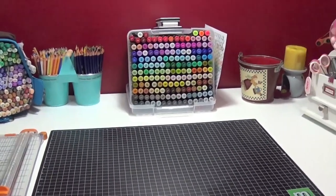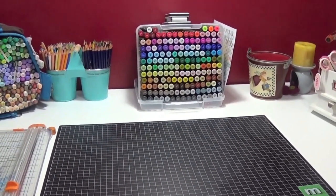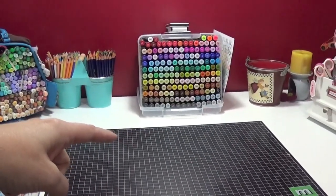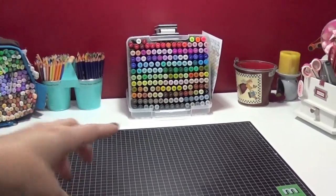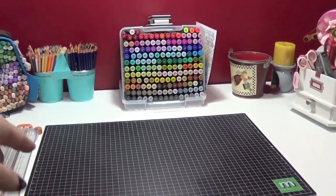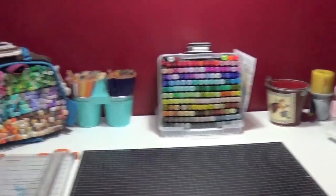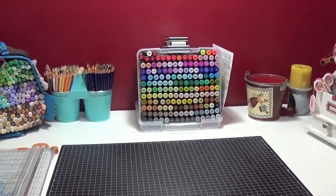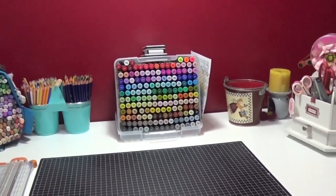I had big towers on either side, and then one stand thing I had came up right up to the mat there. It came up right to the mat. And I haven't worked on the table since I've organized it. So I'm not sure, I might have to revamp it.